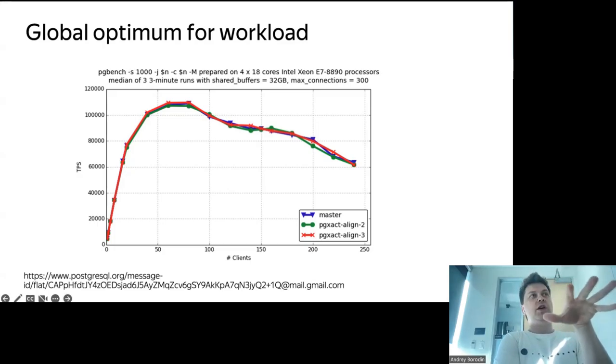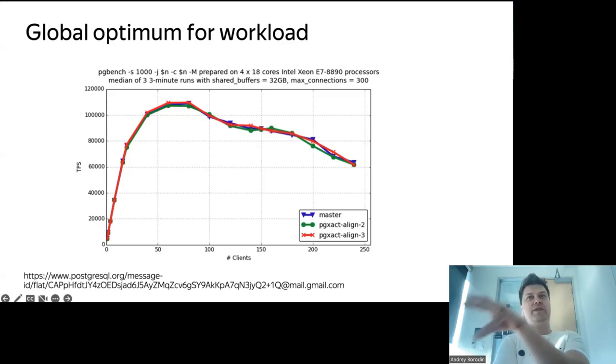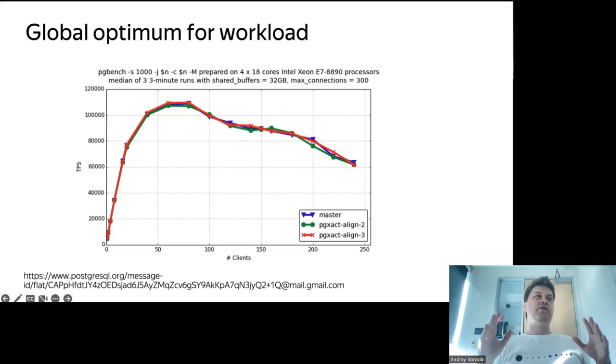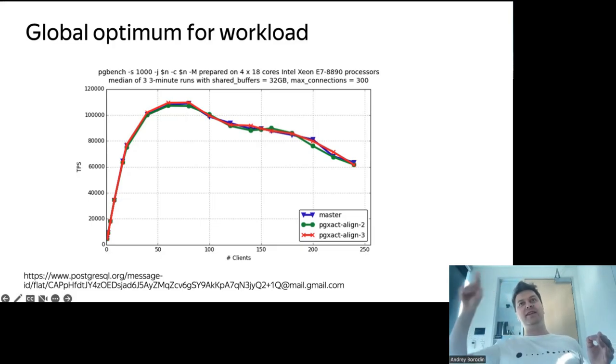But things change when we move from an in-memory workload to some disk-based workload. This chart shifts to the right, and some optimum is usually achieved around 300 to 400 concurrent backends. I think this is connected to queue depth of NVMe devices, but still it looks the same. You have some optimum and then a decline of performance. This is just pure benchmark stuff.